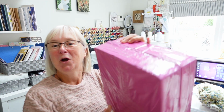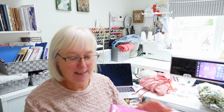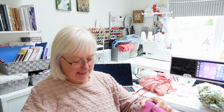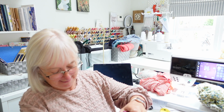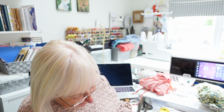Now, what's better than a pink box? 2 pink boxes. I've got 2 pink boxes, but they're addressed to me. And one of these pink boxes is not for me. It's for a lovely lady on the other side of the pond. So I'm sure you've already seen a pink box unboxing, but I want to do mine too. And my pink boxes take a little longer to come than most people's pink boxes.